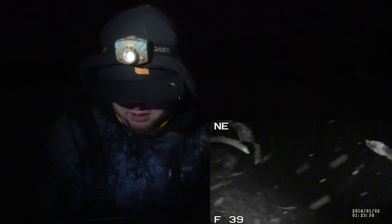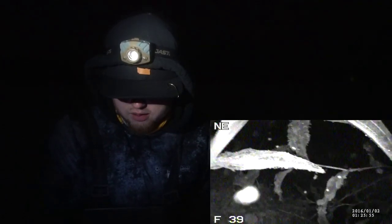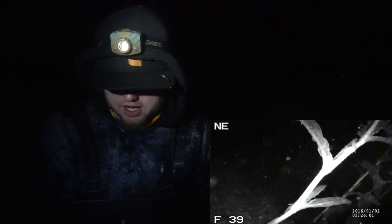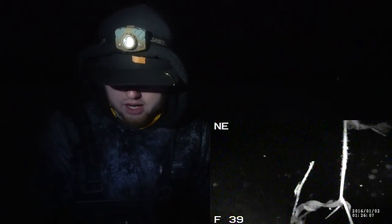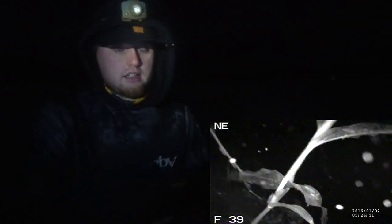Now this one is a little bit thick in the weeds. I'm just on the side of one of my tip ups. As you can tell, it's pretty thick down there, but what you want to look for is the very edge of the weeds like this. If you can get right about there, right on the outside of those weeds, right where my tip up is, that's exactly where you want to be.